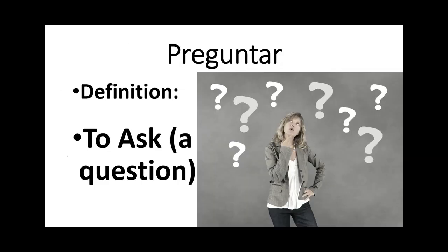Okay, the next word is to ask, and this is to ask a question, not like to ask for something, like to ask for more of something. That's a different word. But to ask a question is preguntar.